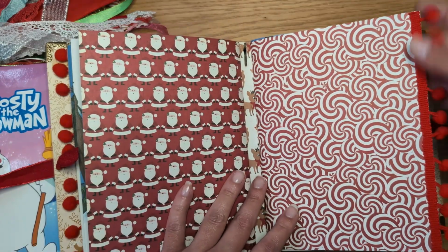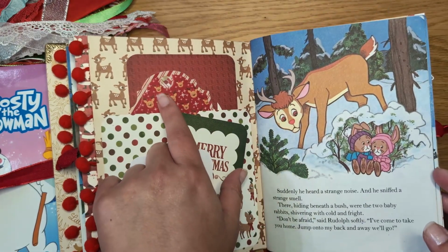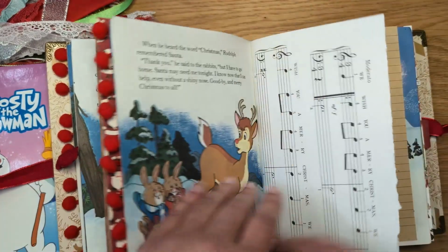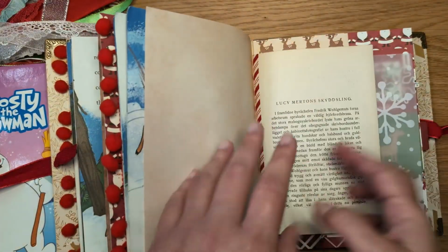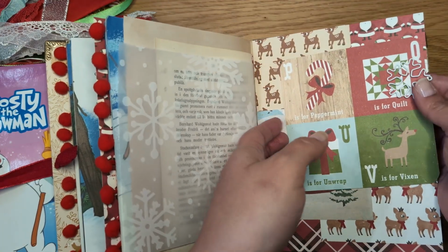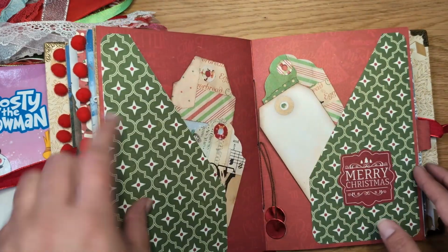And then the second one, I also put some pom-pom on there. Lots of tags and things. I think that this is Miss Kate's Cuttables. So it's Echo Park and Miss Kate's Cuttables collection. I kind of went through several collections and pulled out items that just had Rudolph specifically on them instead of using a complete collection. And then I have this snowflake paper clip here that's holding that little card in place, that journaling card. Lots of just little tucks.